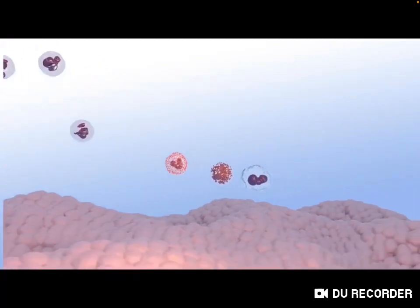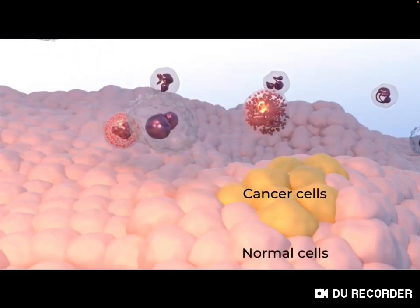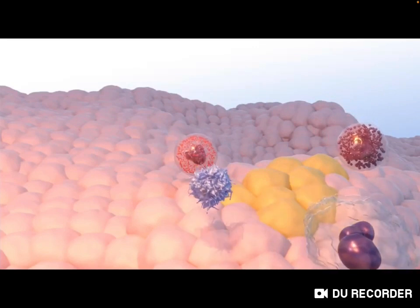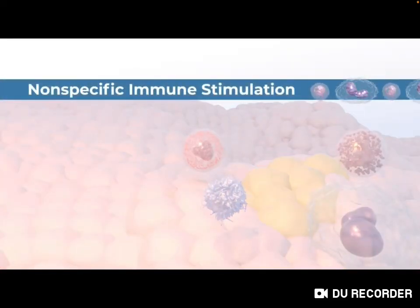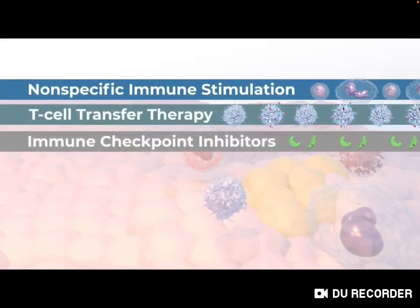Immunotherapy uses different ways to boost the immune system to do a better job of killing cancer cells. This video describes 3 types of immunotherapy that are used to treat cancer: nonspecific immune stimulation, T-cell transfer therapy, and immune checkpoint inhibitors.